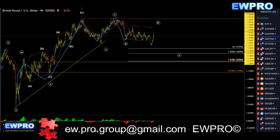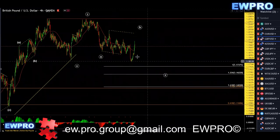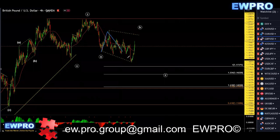We're getting this like A, B, C. I'm still looking at it as a flat. It has become larger than what I was looking at last week, but the structure hasn't really changed. I'm looking for an A, a B, and we get a C up, and then if you get any sell setup on the lower time frames, you can look for the sell, and then you'll be looking for the upside.